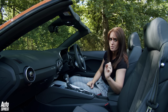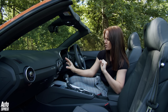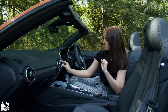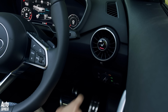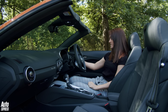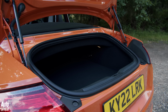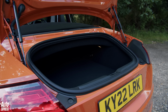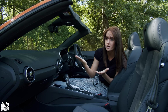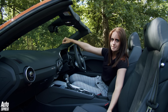Love that. Tell you what else I love. The climate controls are integrated into the vents. I mean, it just looks really stylish. Plus, heated seats, the buttons on there. I just find that really satisfying. I really like that. Oh, and when it comes to space, the boot has 280 litres, which is just a smidge smaller than the coupe, but again, not a terrible size for a car like this. Yeah, that's pretty blooming beautiful.